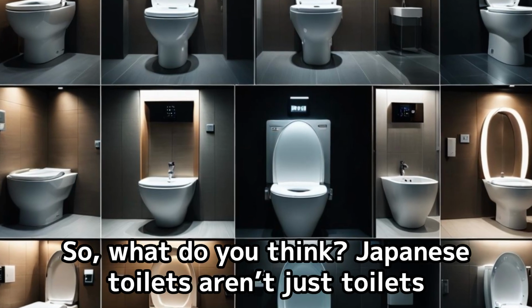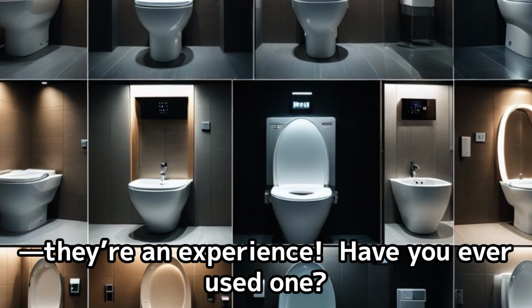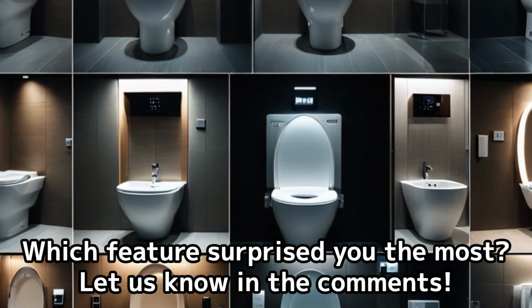So, what do you think? Japanese toilets aren't just toilets, they're an experience. Have you ever used one? Which feature surprised you the most?